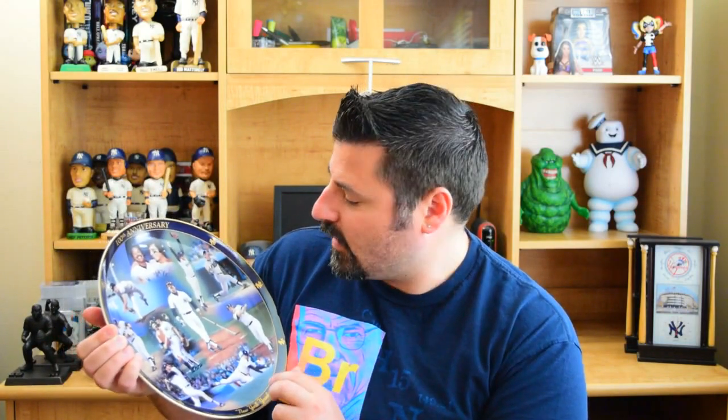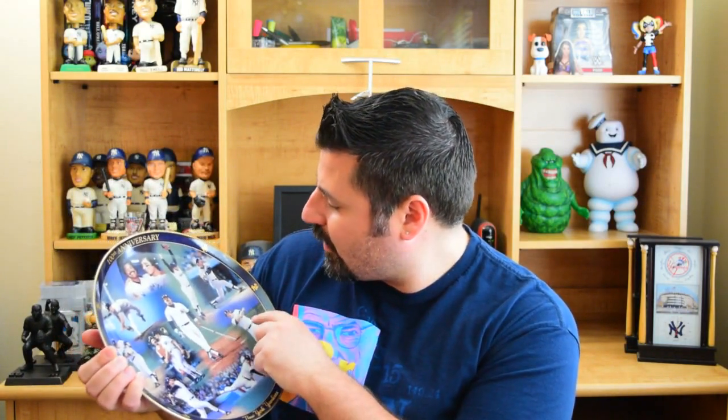Don't know how many they made, but that's pretty awesome. The next plate is another 100th anniversary. This one looks like the 70s to the early 80s. We have Reggie Jackson, Thurman, we got Guidry. This is from the World Series championships, 77 and 78. Very cool. I like that also.